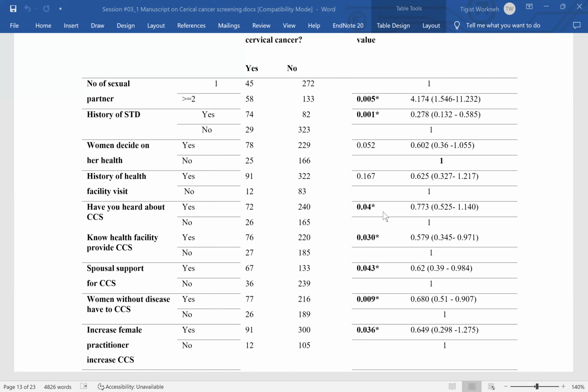So for cross-sectional and case control, the safest word is associated factor. So please use that and avoid using the word predictors or determinants. And when you cite the qualitative quotes, you have put only their age.